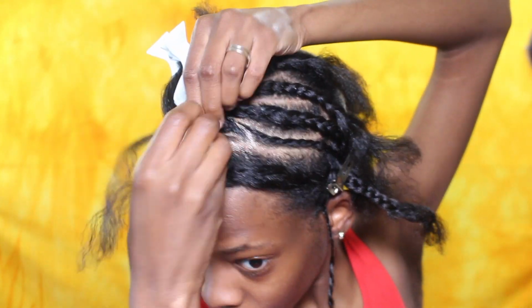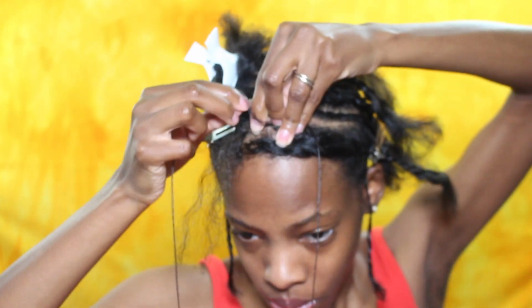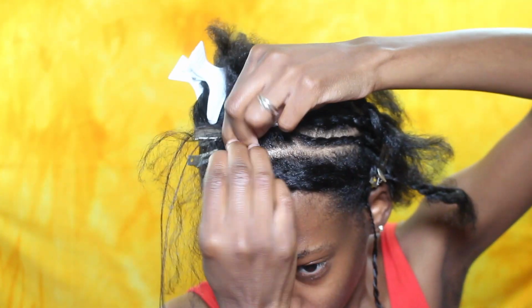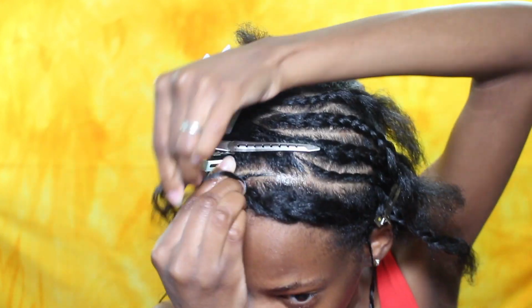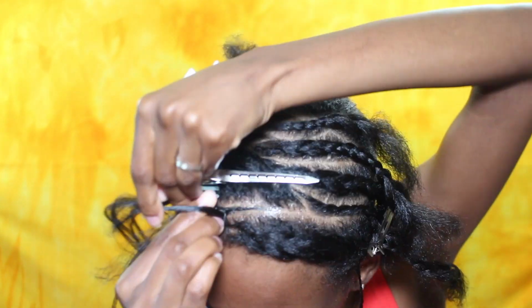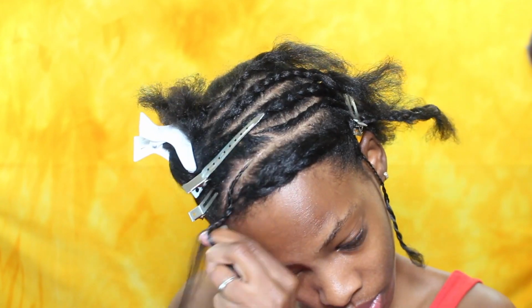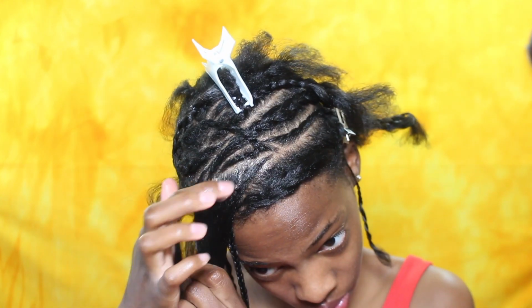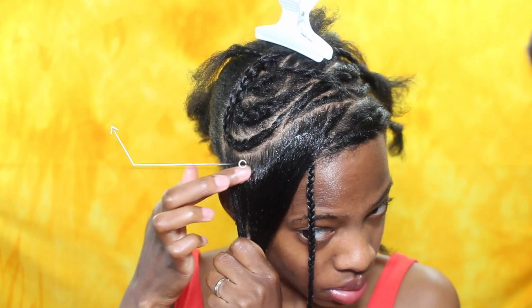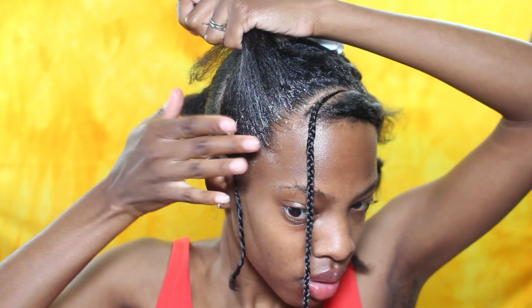Right now I'm feeding in the braiding hair to my first cornrow, so I'm just adding in a small amount of hair until I get to the thickness that I want, and I braid that going down. On these bigger braids, I'm using some Shine and Jam just to lay down my roots, and I'm going to show you real quick how you could do stitch braids on yourself.